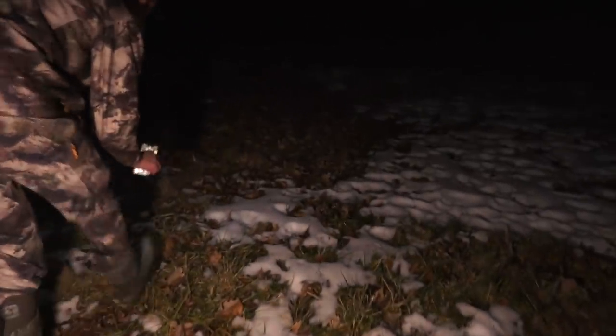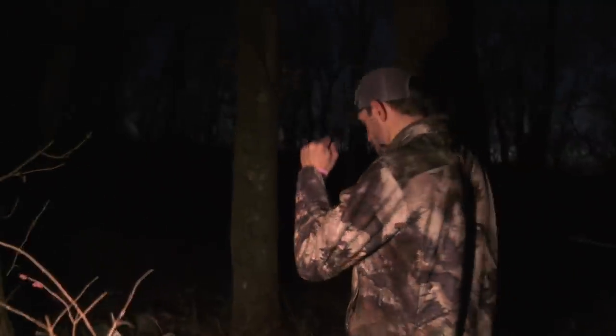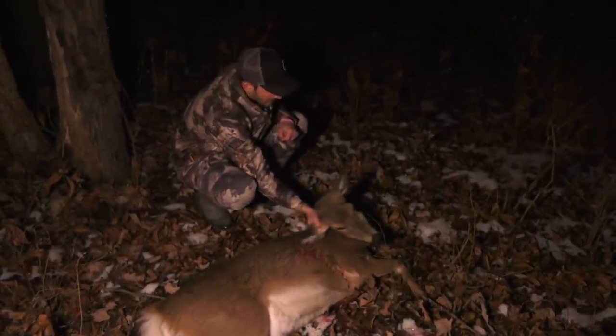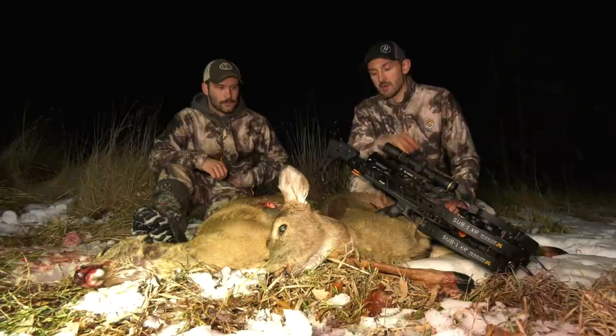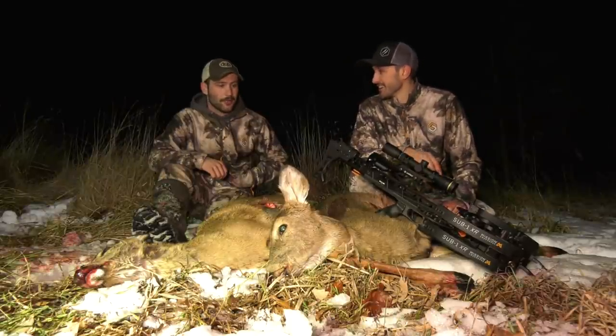Well, as you can see, we had a good night. Went in there with the doe mission in hand. That's something we always are cognizant of, is managing our doe population. We try to kill a certain number of does per buck. So we went in there tonight with the mission in mind and put the mission to work. So pretty fun night. Yeah, really fun night.